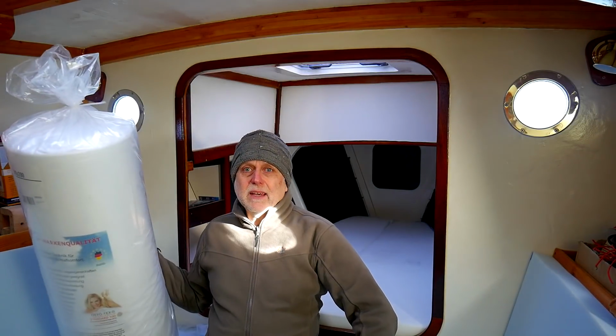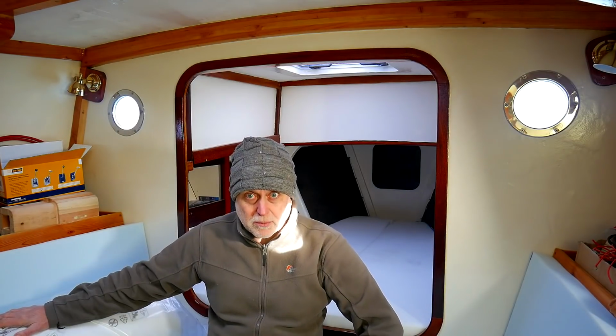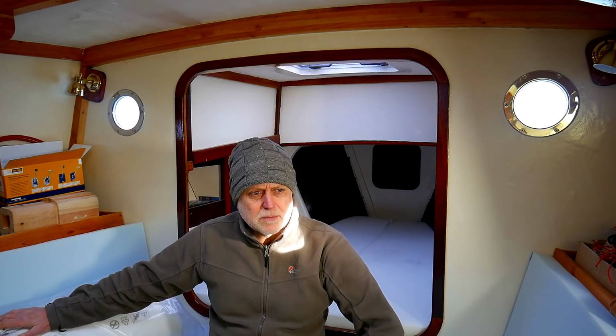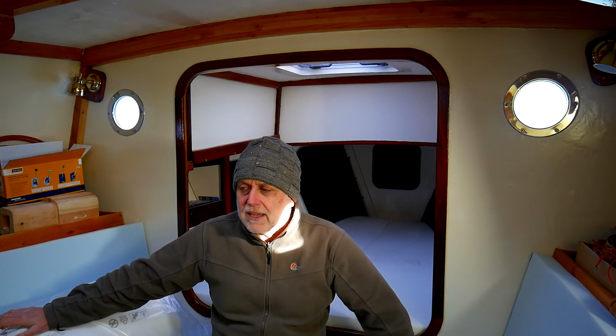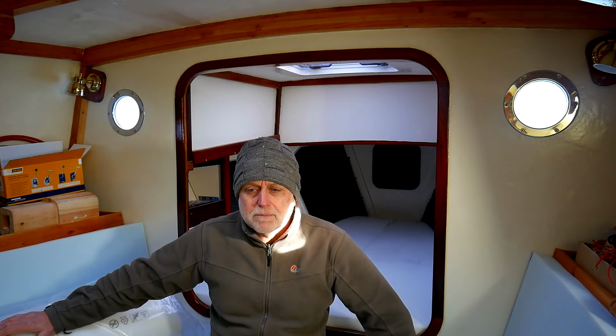This here is the last piece of foam that I've just bought. This will be going in the quarter berth. As you may remember, I did already cut a piece of foam for the quarter berth, but it's a bit of an old mattress. It's very heavy, and I'm so happy with this foam. It's comfortable and yet light. I decided to buy some more foam, redo that bit in the quarter berth.